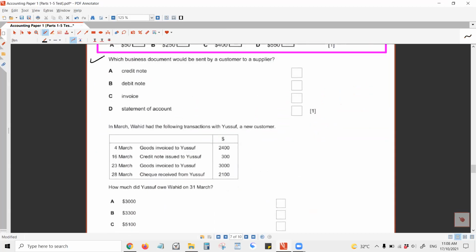Which document would be sent by a customer to a supplier? This is easy, right? You must know which documents are sent by customer, which documents are sent by supplier. Supplier sends this, so this is S to C. This is sent by supplier to customer. This is sent by supplier to customer. Answer is B. Very obvious here.